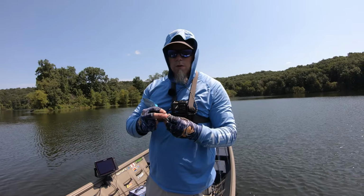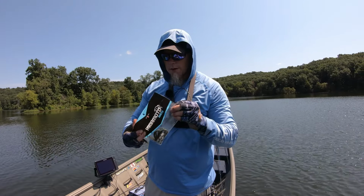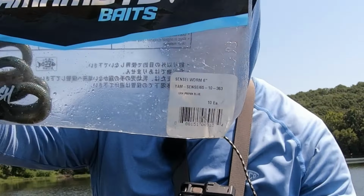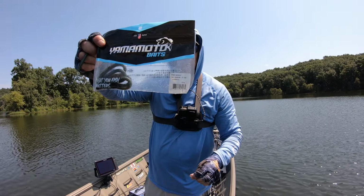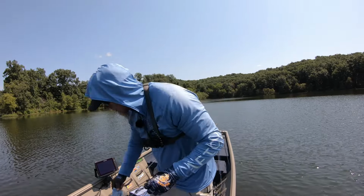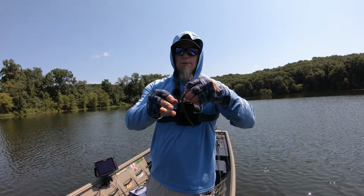All right, we just had a fish pull my bait off, so I'm going to show you how to rig this Neko rig up. Just throwing a 6-inch Yamamoto Sensei worm in kind of a green pumpkin purple color. They got crazy colors, man, but they're all pretty good. So this is what the worm looks like.